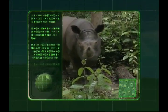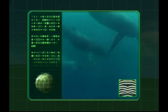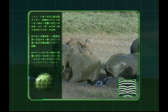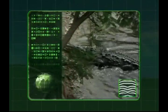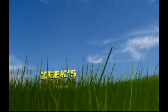The robot has powered to Earth to learn all about our animals. Let's join Zeke on his adventure as he discovers big beasts like these great whales, the enormous elephants, and cranky crocodiles. Strap on your explorer boots and hold on tight as we venture into Zeke's animal world.